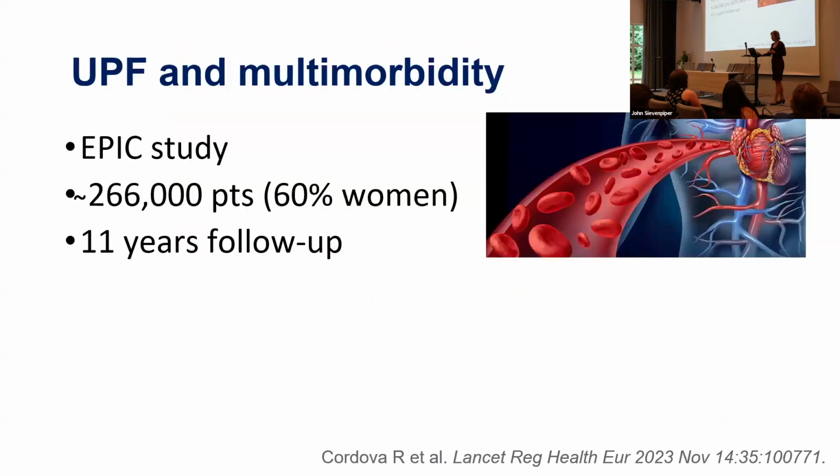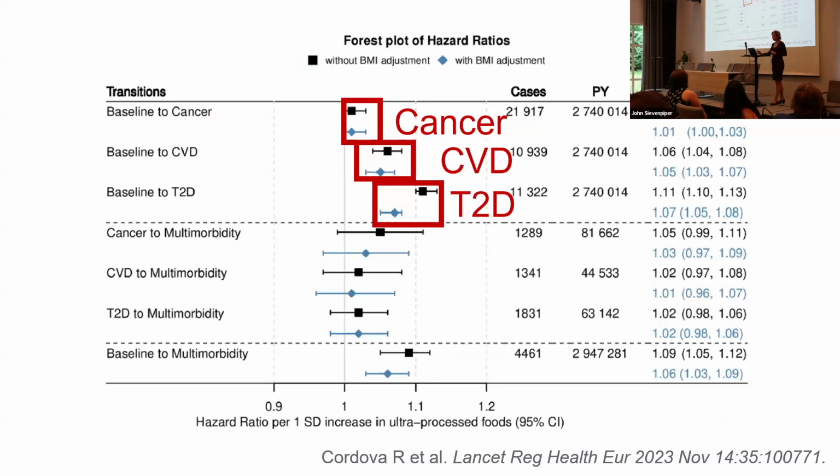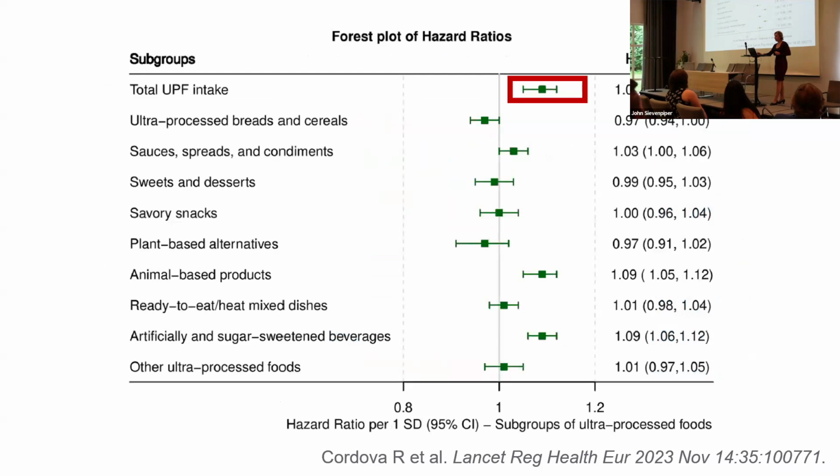A study looking at ultra-processed foods and multi-morbidity, an analysis from the EPIC study. Each standard deviation increment in ultra-processed foods corresponded to about 260 grams per day. They were looking at cancer, cardiovascular disease, and diabetes, and also at multi-morbidity, combining all three outcomes. For total ultra-processed food consumption, the risk of type 2 diabetes was significantly increased.